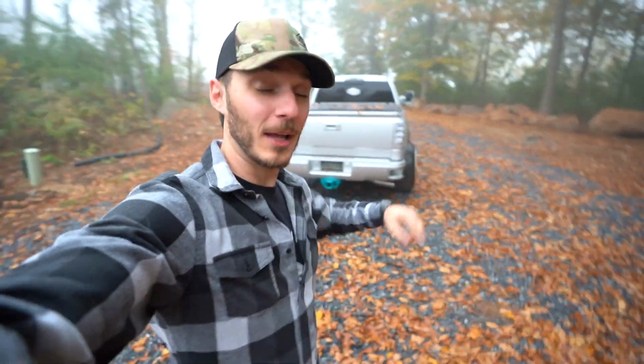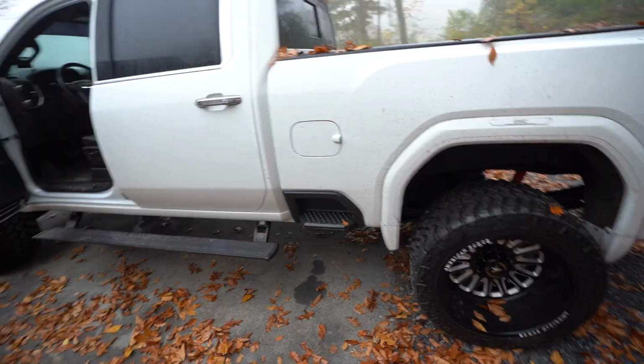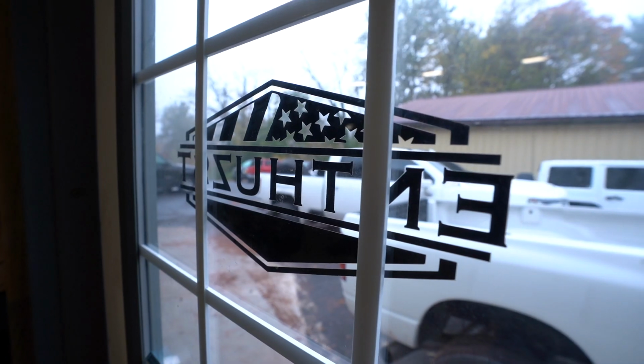Naturally, I would drive it to the shop today, but it's just disgusting out. And the Denali is absolutely filthy. I've been meaning to clean this thing. So we're gonna take the already really dirty truck. Kind of like the sensible thing to do.